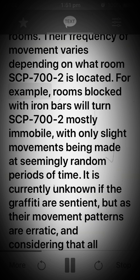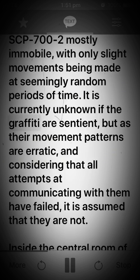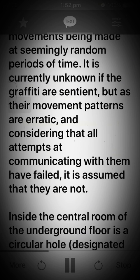For example, rooms blocked with iron bars will turn SCP-702 mostly immobile, with only slight movements being made at seemingly random periods of time. It is currently unknown if the graffiti are sentient, but as their movement patterns are erratic, and considering that all attempts at communicating with them have failed, it is assumed that they are not.